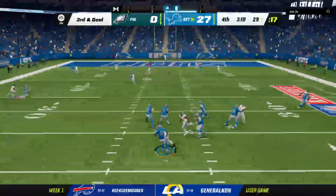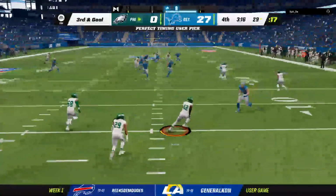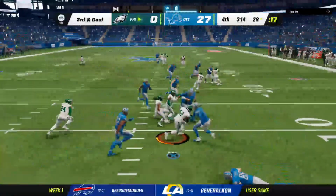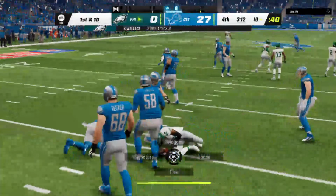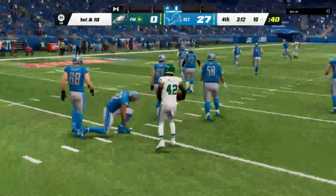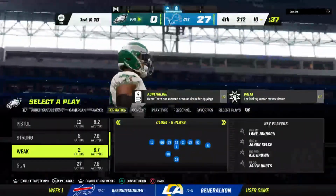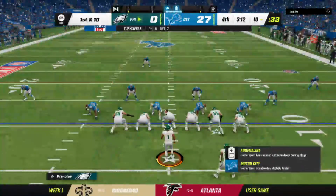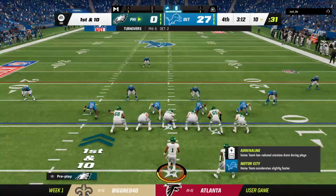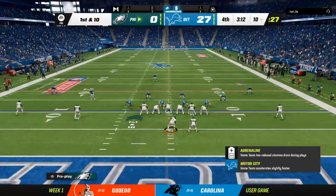Time's winding down. They don't want to waste this type of... And it's intercepted at the goal line. And the Eagles force the turnover. They'll take over at the 10. What a stand there defensively. They force the 3rd and goal, force them into what they think will be a passing situation, and then they make sure to lock up all the receivers and come away with the interception. Sounds simple, but that was really well done.